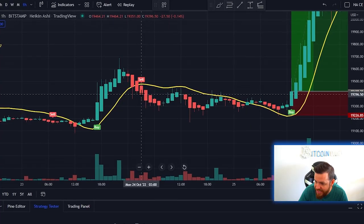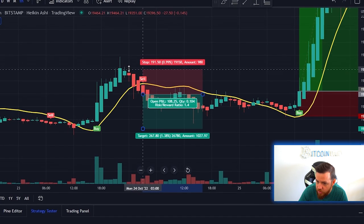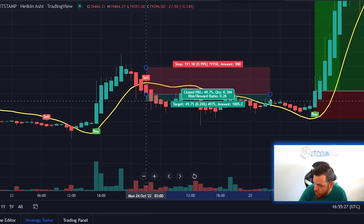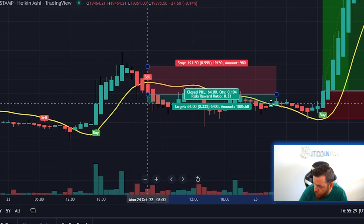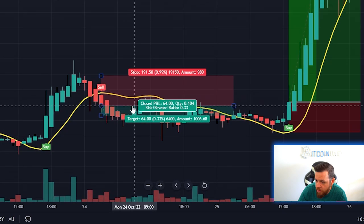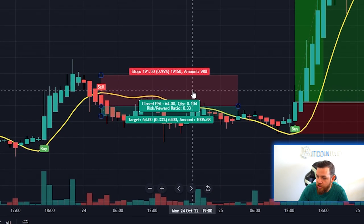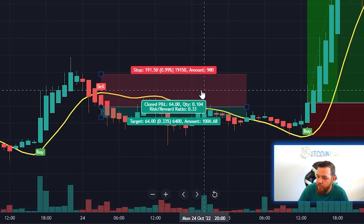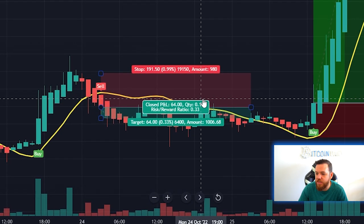Now for a short entry position, we're doing the exact same thing, but flipped. So we got the sell signal. We're opening at the close, setting our stop loss at the swing high. And then we're closing as soon as this closes above the moving average. That's this candle right here. So now we can see that we got another profitable trade. Now this one wasn't as big, but it was a move of 0.33% with a risk to reward ratio of 0.33. So now you guys know the rules for entry and the rules for exit.